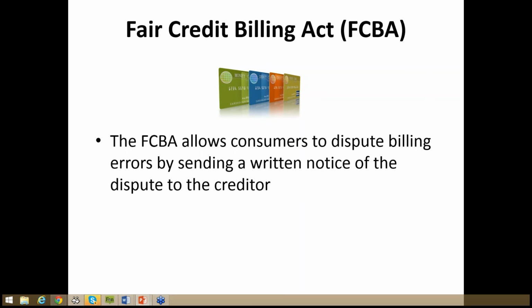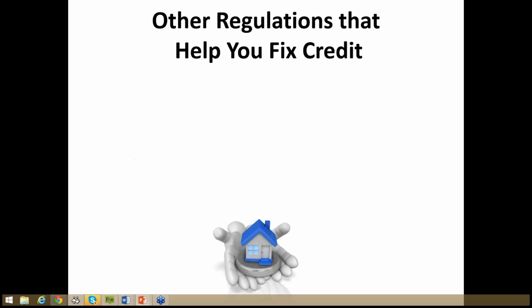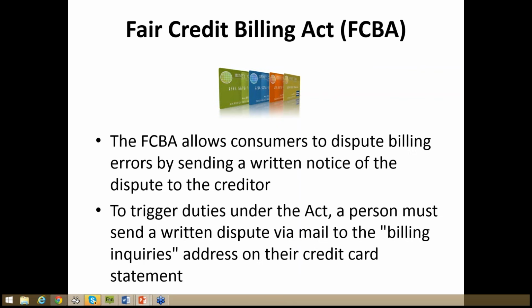The Fair Credit Billing Act allows consumers to dispute billing errors by sending a written notice of the dispute to the creditor. To trigger disputes under the act, a person has to send in writing basically a request for a billing inquiry. Now, what this does is this. If I go to a credit card company and I say, hey, you say I owe you 10 grand, I don't think I owe you 10 grand. Why don't you go ahead and give me every single statement throughout the lifetime of my account. They have to do that. The law says they have to give you every single statement through the life of the account. So when you use this law, you overwhelm them with a request that will take them resources and money to comply with.